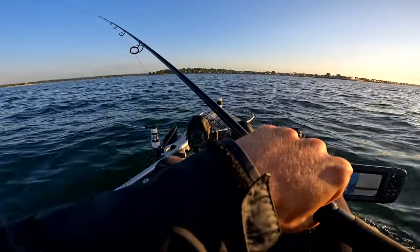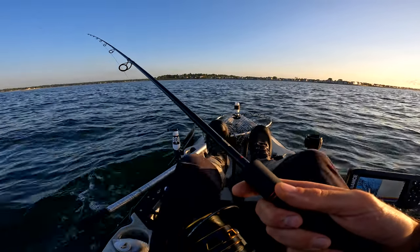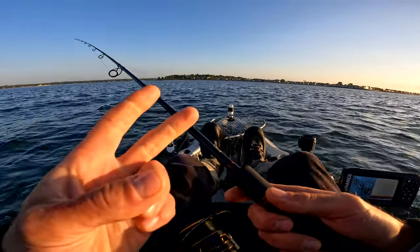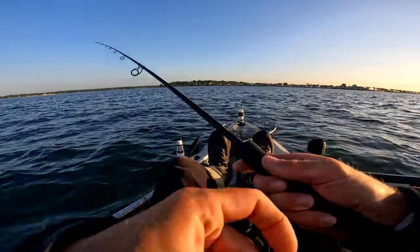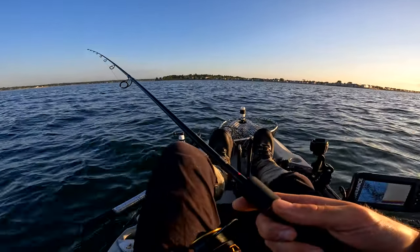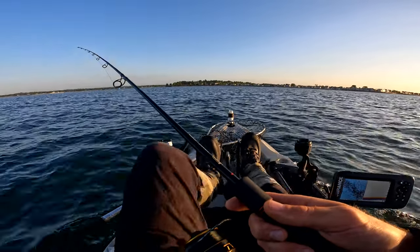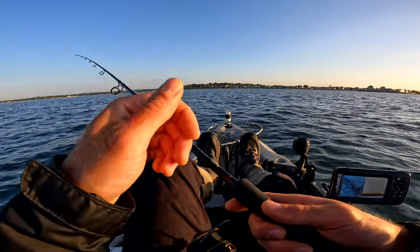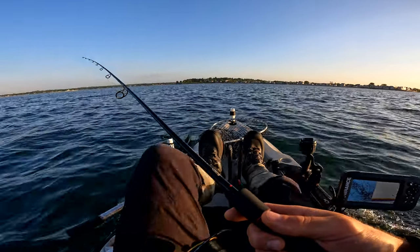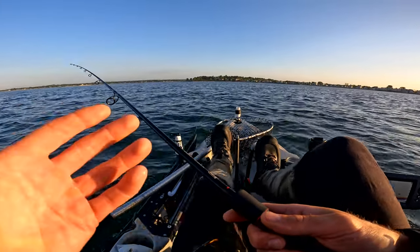For example, I've gotten two cows by snap jigging them this year, and no, three cows snap jigging, I think. It's much more rewarding to be able to retrieve and catch a big bass. It's just super fun, very, very rewarding, you know.